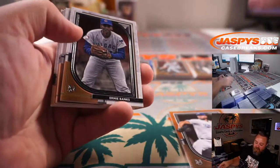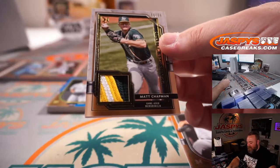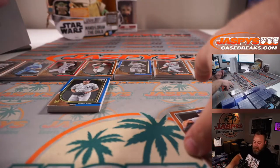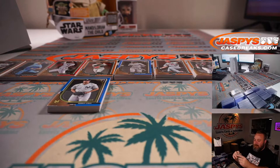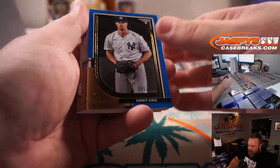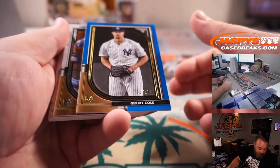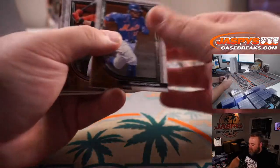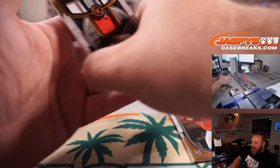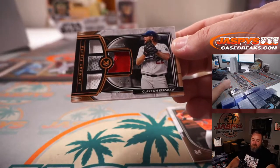Clayton Kershaw for the Dodgers and Sean O'Leary. And nice Matt Chapman, three-color relic, 11 out of 25 for the A's and David Harrell. Garrett Cole to 150 for the Yankees. That is random number block. 101 out of 150, so spot one, Michael Necht. Ryan Mountcastle for the Orioles, Derek Ainge. And quad relic for Clayton Kershaw, 23 out of 75 for the Dodgers and Sean O'Leary.